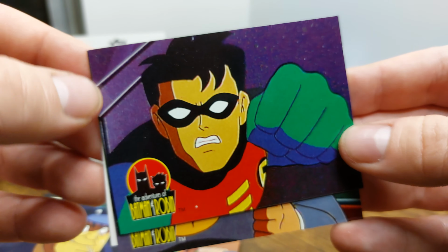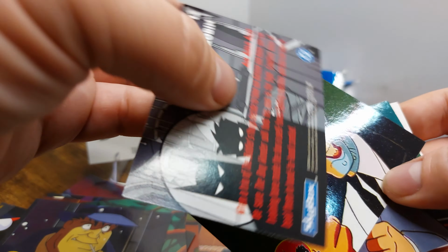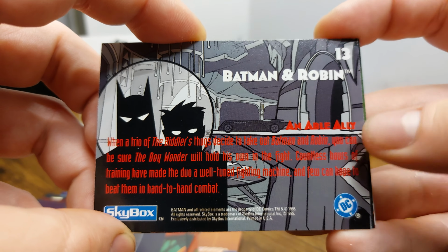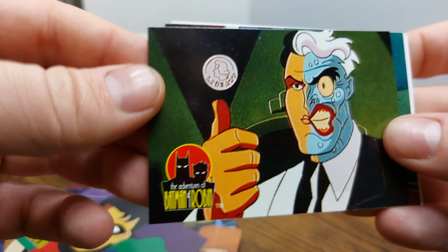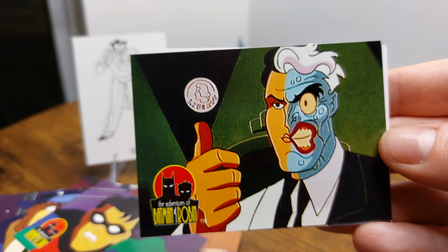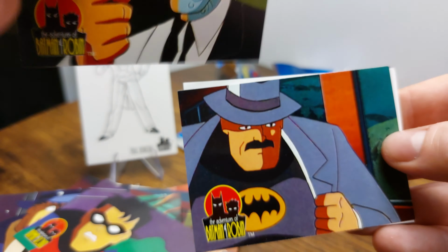All right, this Robin punching. An able ally. All right. I think this one's probably the best non-coloring card. Two-Face flipping his coin.